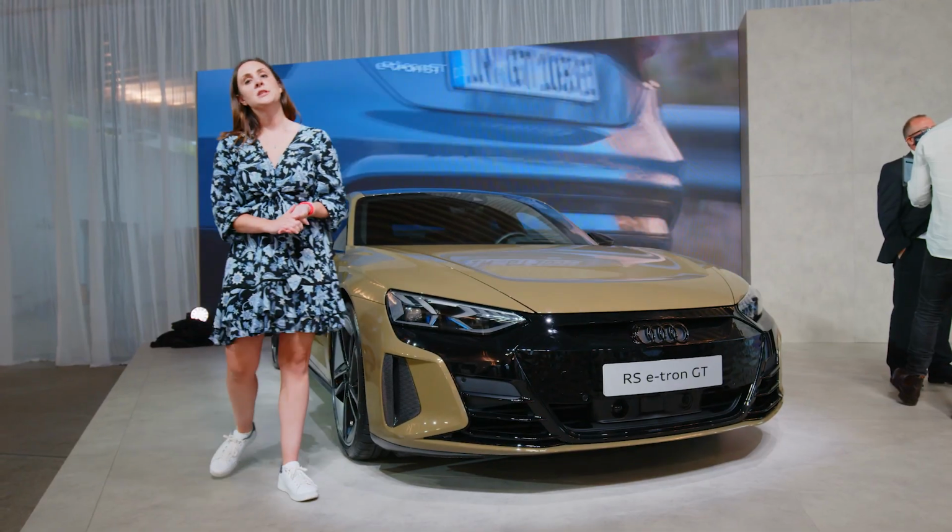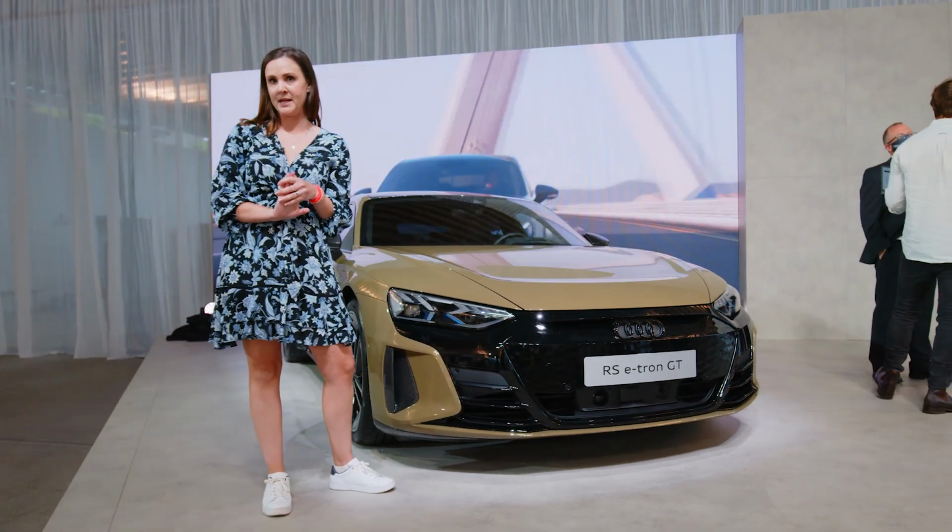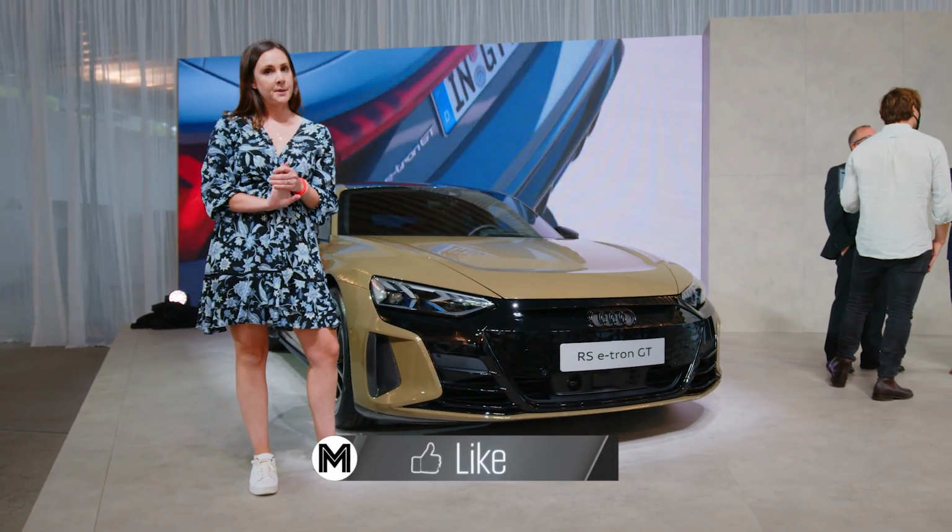Unfortunately, we haven't had the opportunity to drive it today, but we do have a review on the website, whichcar.com.au, of the European spec car from a couple of years ago.